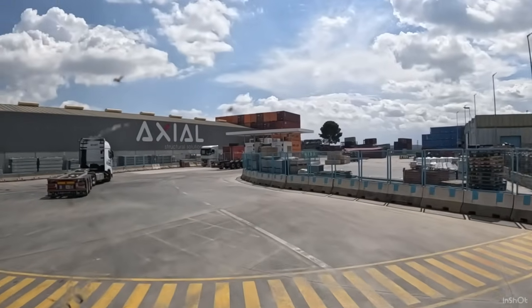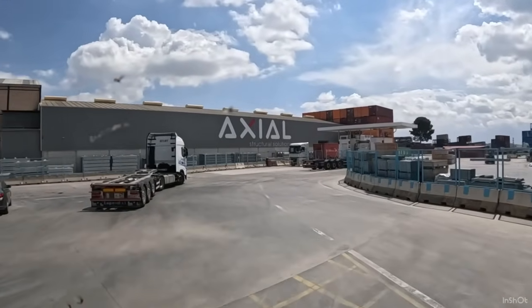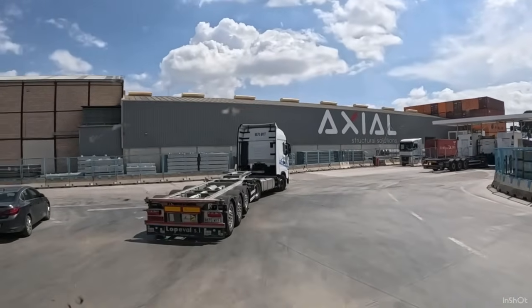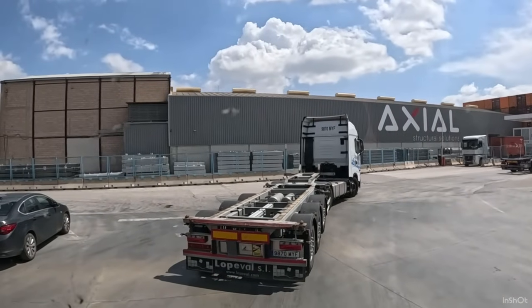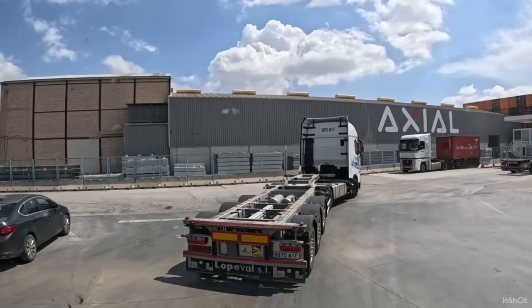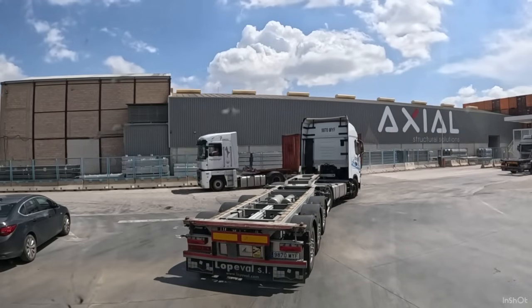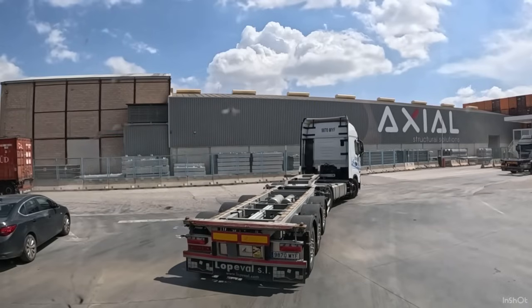So now, that's obviously containers going in there. Now, according to Google, the place I want is the other side of that grey building, Axial. So it's obviously not the right entrance, but I've got to find the right entrance. We'll wait for him to go, and I'll pull round and go back down the road a little way, see what I can find, another entrance.